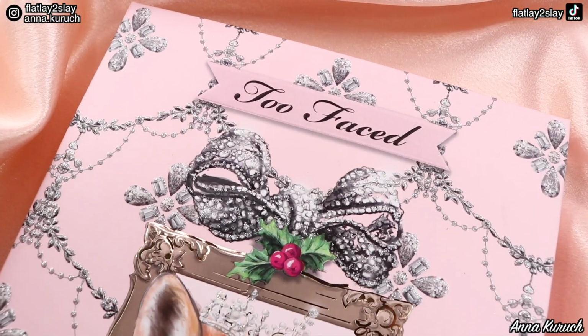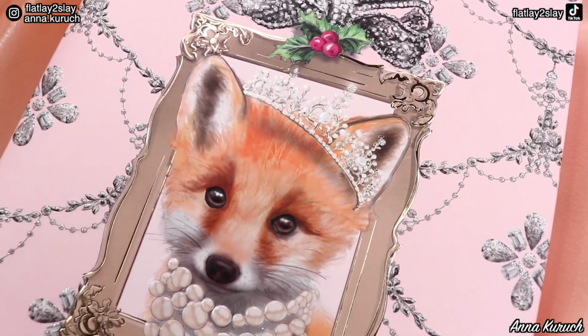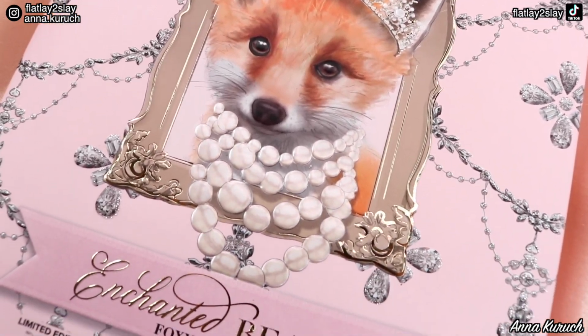So on my recent haul at Sephora, I purchased these 2 makeup collections from Too Faced. Just look at this adorable packaging. So I got 2 holiday sets, Enchanted Beauty. The first one is Foxy Neutrals and the other one is Unbearably Glam. Of course I couldn't resist this adorable packaging from Too Faced. I also really enjoy the prices of these sets, so the value is just amazing.